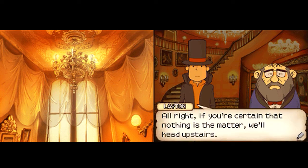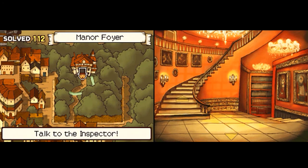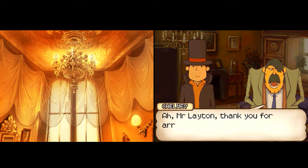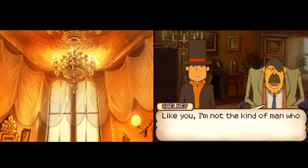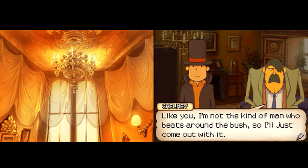I do feel kind of bad for Matthew, honestly. He gets a lot of shit from Lady Dahlia, and then during moments like this in the plot, he's the one who's going to have to come and confront us like he just did. He's going to be the first person who has to talk to us when there's clearly something going wrong. But our good friend Chelmy wants to talk with us.